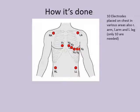You also have one on the right arm, and the left leg. You only need 10 leads, so that's all they need to use. The ones that are on the chest are called precordial leads, and these are going to give you a direction. You're going to see the electrical movement in the coronal or the frontal direction. And then the ones that are on the limbs are called the limb leads, and these are going to give you the direction that the electrical impulse is moving in, the transverse direction.